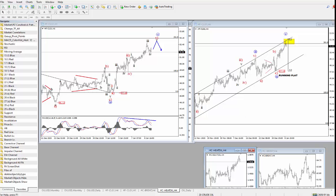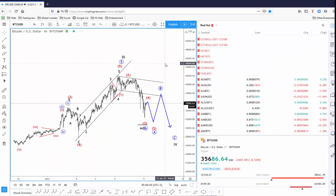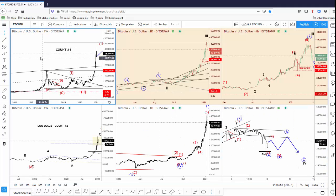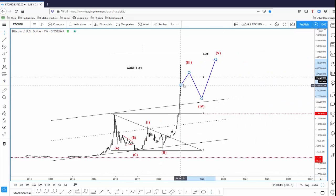Now let's take a look also at Bitcoin, because this one is moving quite a lot. So firstly, let me go to the higher time frames. Clearly there could be a wave 3. Okay, that's our primary outlook. We've been looking for a recovery after this deep pullback. The move is very extended, definitely surprised me as well.